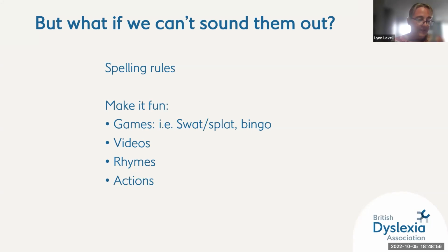Now, I'm going to give you an example here. Does the word start with a K or a C? The rule is that if the vowel after it is an A or O, it's got a C in front of it, like the words can and con. But if it's an E or an I, it's got a K in front of it, like kin or ken. They're all spelled with the same sound, the k sound, but we know that the C is because the vowel after it is an A or an O, and the K is because it's an E or an I.